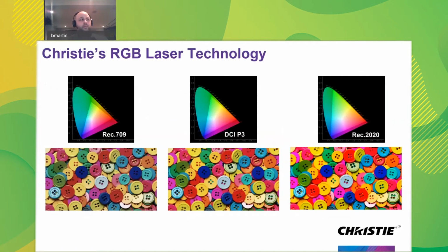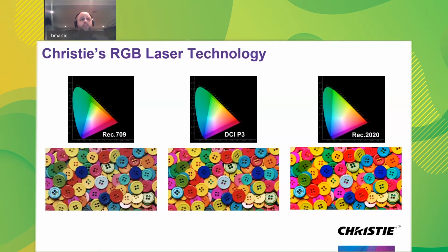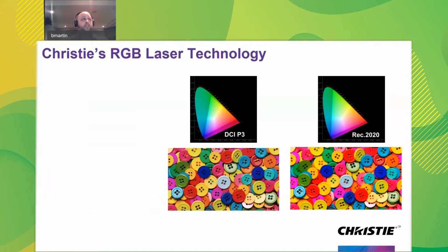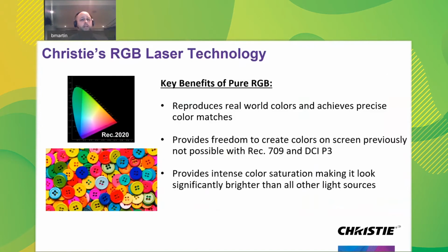And so we tried to simulate what this looks like. With Rec 709, underneath the buttons there, you'll see they're kind of dull. And this is what we've been used to looking at for a very long time. If you see this in isolation, it actually looks really good. And then when you move over to DCI P3, it looks a lot better. And then when you move over to Rec 2020, you'll notice that the reds and the blues and the greens are just so much deeper and so much richer.